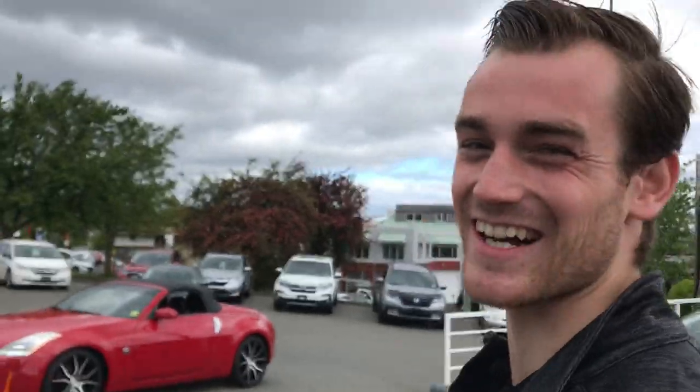So I don't know if you can tell, but I've turned into a little bit of a giddy schoolgirl with this car. Let's see how that translates to the drive.